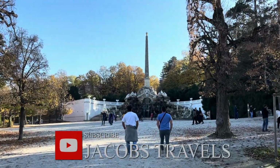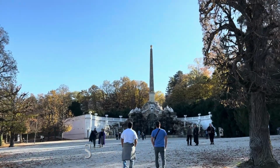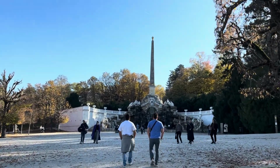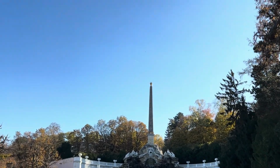Dude, check out this cool fountain. You just keep finding more stuff. This area is so huge. I'm gonna get a closer look at it. It's just crazy how big that is.